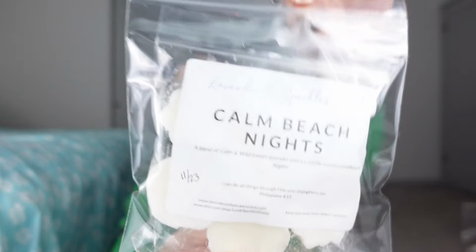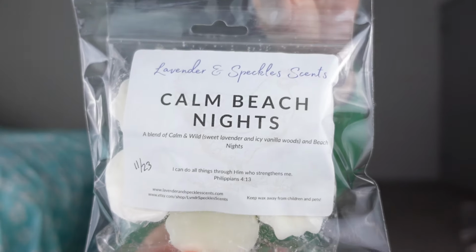I've not warmed most of these at all. I'm looking at them and they're the full six little bunts. I call them bunts, but some of them are stars and flowers and rosebuds. Calm Beach Nights is a blend of Calm and Wild, which I have smelled as a sample, and I really like Calm and Wild. Calm and Wild is sweet lavender and icy vanilla woods, and then Beach Nights. I do also like her blends with icy vanilla woods. So this was a no-brainer for me to grab, but I haven't warmed it.